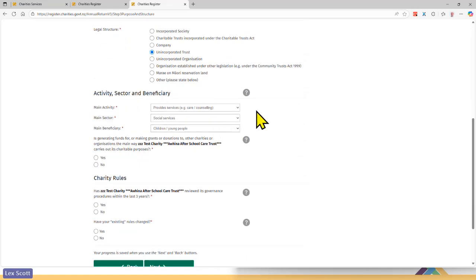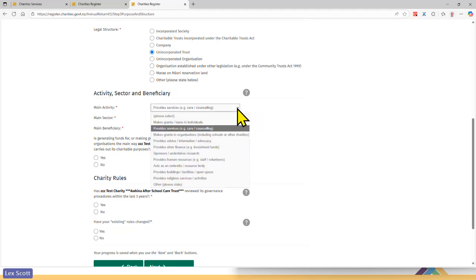Main activity, main sector, and main beneficiary are all selected from drop-down menus. Make sure the information is still correct. If it's wrong or if it's changed, you can select a new option by clicking the arrow on the right side of the box.